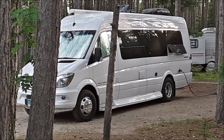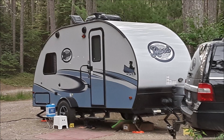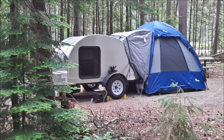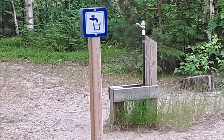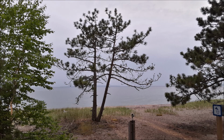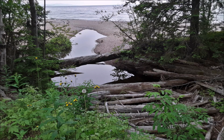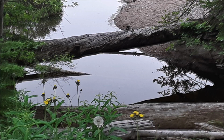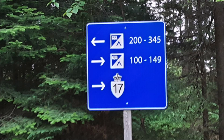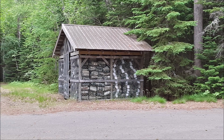What I always like doing is checking out other RVs, because there is no perfect for everybody RV. There's a perfect for you RV, and you can use whatever you want. They got potable water all over the park, easy to get to, even though it's not at your site. I mentioned it's a big park with big sites. Really great job they do at Provincial Parks.